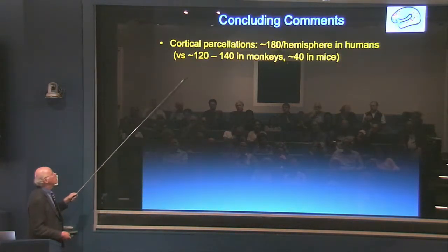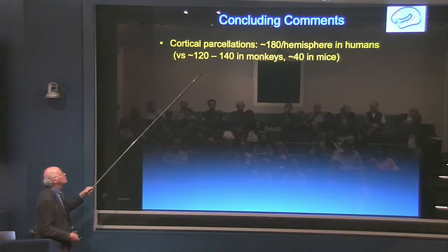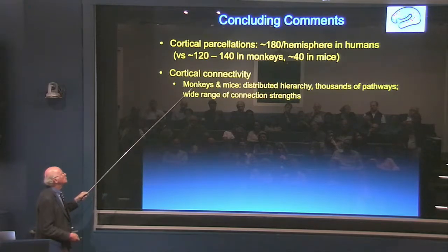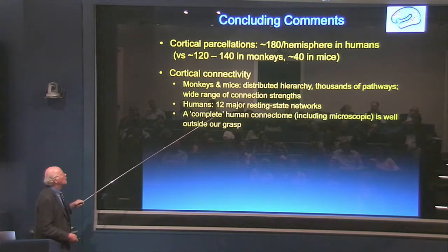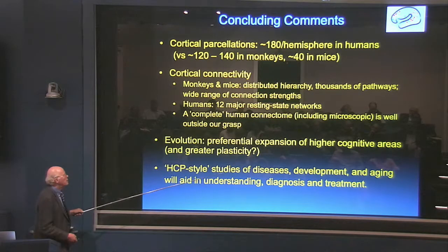To wrap it up, what are the most important bottom lines? Cortical parcellation is fundamental for understanding brain organization. We have evidence for 180 areas per hemisphere in human, smaller numbers in animal models. Cortical connectivity shows a very complex distributed hierarchical organization with a tremendous range of connection strengths. We're far from having a human connectome that spans the macro through the meso and micro level. Evolution has given us evidence for preferential expansion, particularly associated with higher cognitive regions. And HCP-style studies of disease, development and aging are critical for understanding and improving diagnosis and treatment.